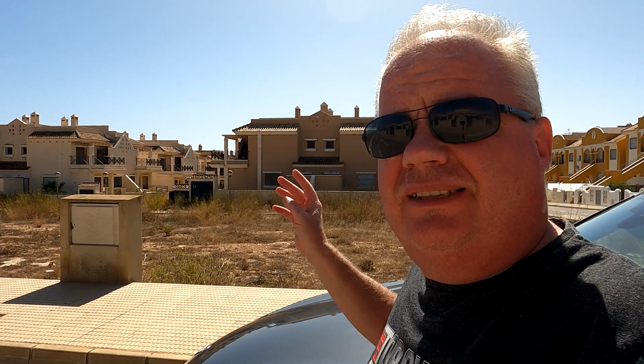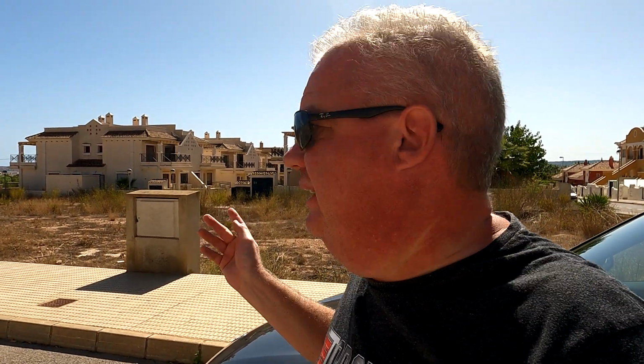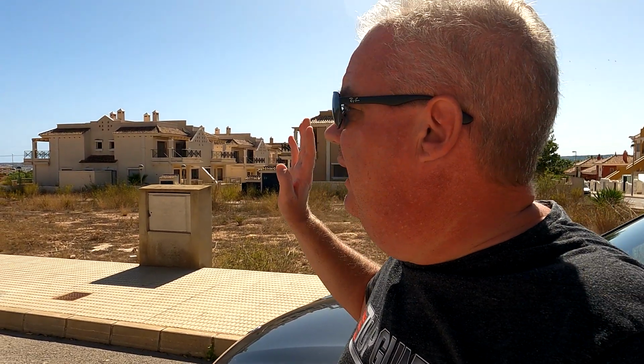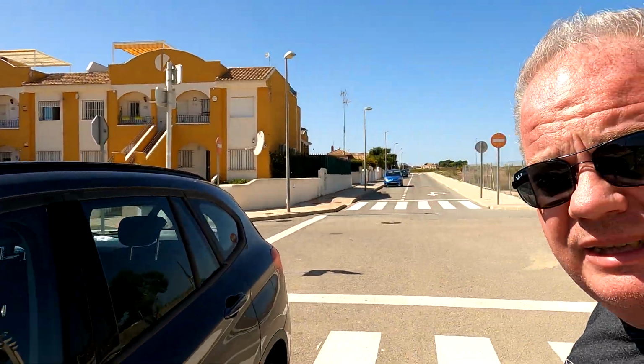Typically what's happening now is things like this will get picked up. So I wouldn't be surprised if in less than 5 years time this whole thing's been redeveloped, new builds on here, and more sense of community among the owners that live here as well. It's not a place to discount if you're wanting a villa close to Los Montesinos.